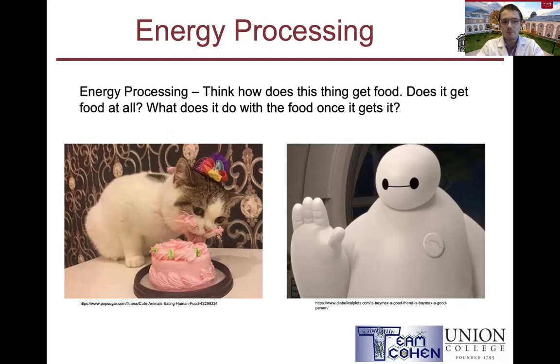So let's look at slide 8 here. Energy processing. What is energy processing? That's a big college-y term. All it means is, think of how this organism gets food. Does it get food at all? What's it do with the food once it gets it? So what's Miss Kitty doing?